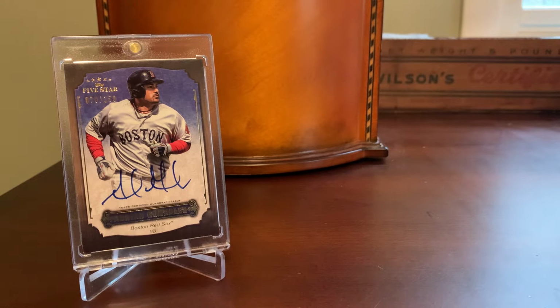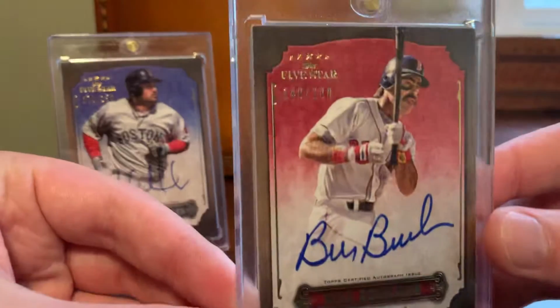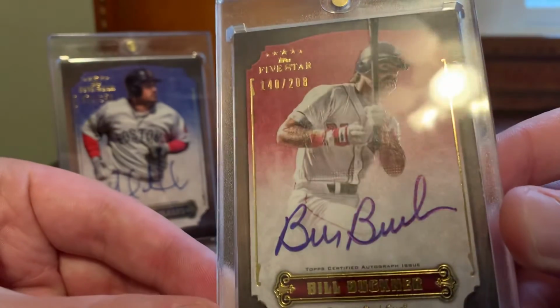The other subject that I have is actually a card that I like better than the Gonzalez, and is one that I probably would still pick up today. And I'm a little happier to have it, and it's this one here, Bill Buckner. This has a higher numbering than Gonzalez. It's numbered out of 208.